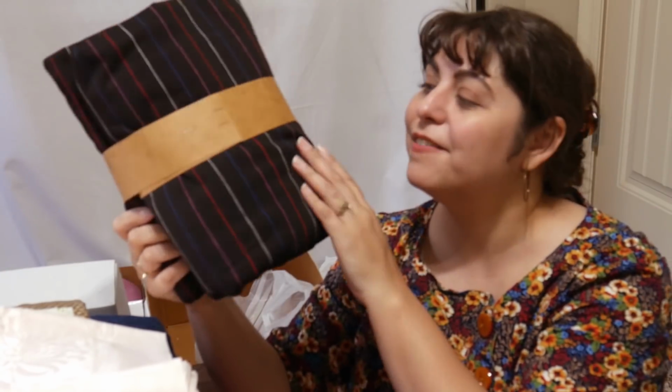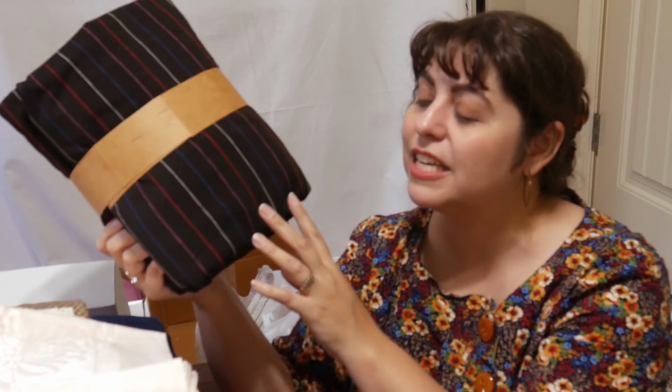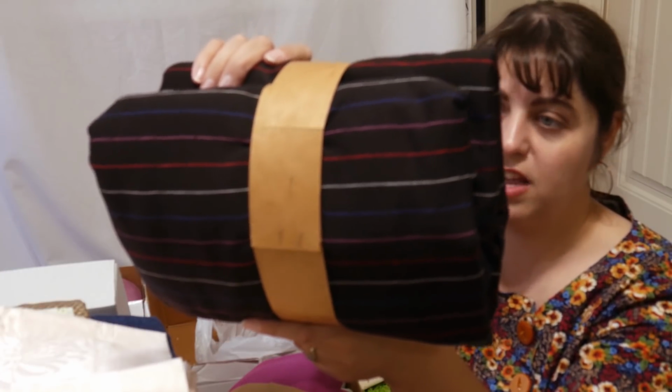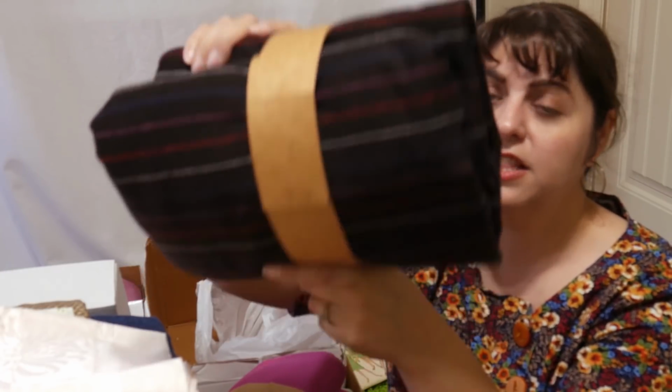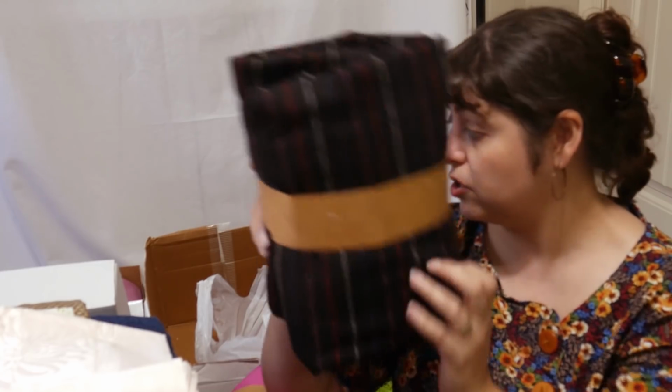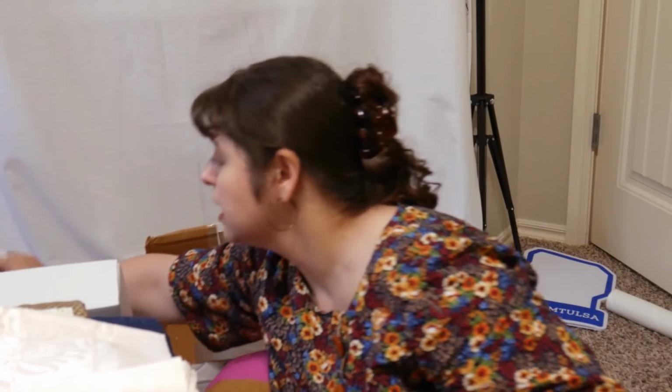Alright, so I have this lovely fabric. I think it's a cotton. It is a black fabric with white, red, and blue stripes, and maybe a pink stripe in there. There's 5 yards of it, so it's really good. I'm thinking a suit. I'm thinking even maybe trousers with the suit.